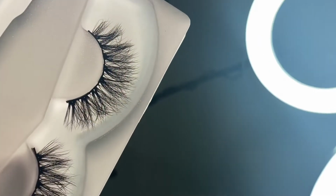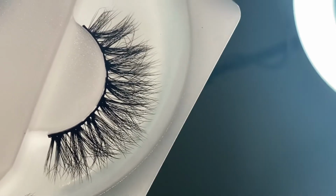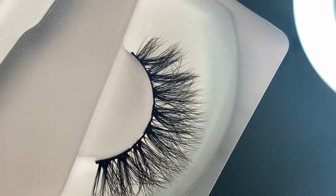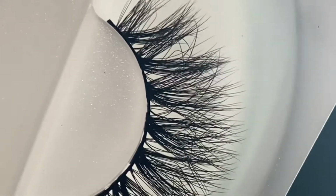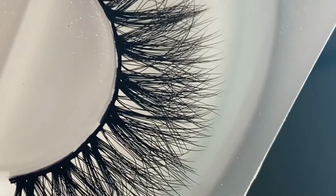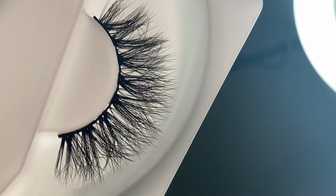Okay, so I'm zoomed into the lashes. I'm going to zoom in a little bit more. You see how some of the hairs go all different directions. But you can see right here how it has that crimp. It literally looks like a bend on the lashes. So yeah, very, very different.